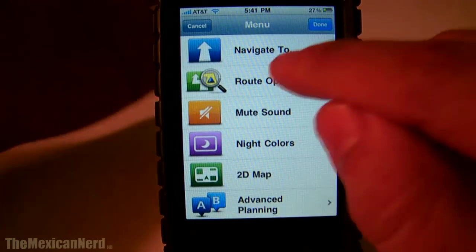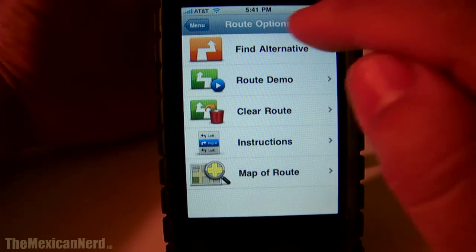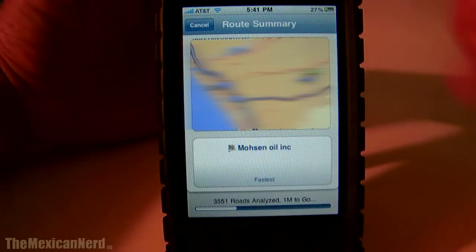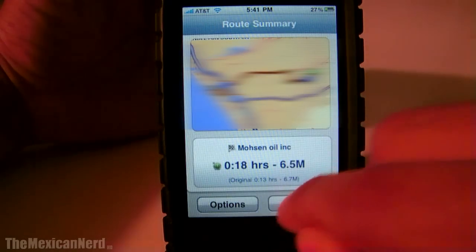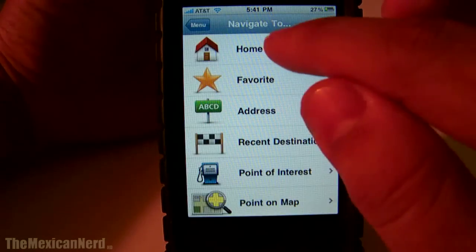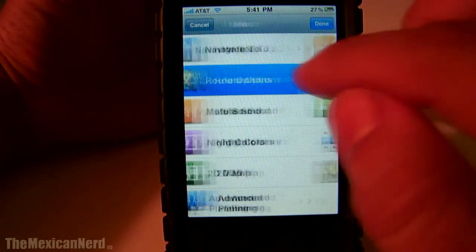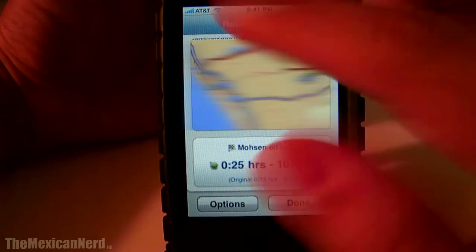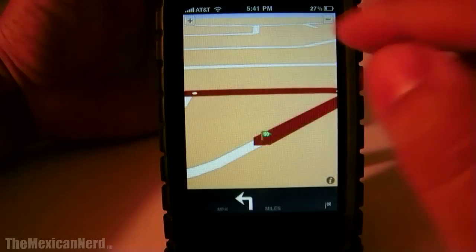Once you have your route selected, you could find alternate routes, and it'll just choose different ways to go. You can even do it again if you want. It'll just keep selecting different routes to go.